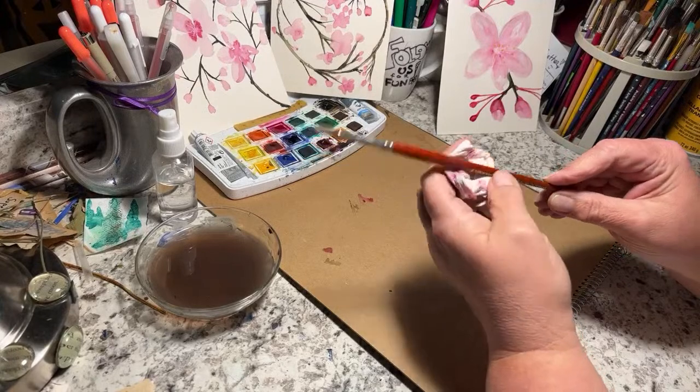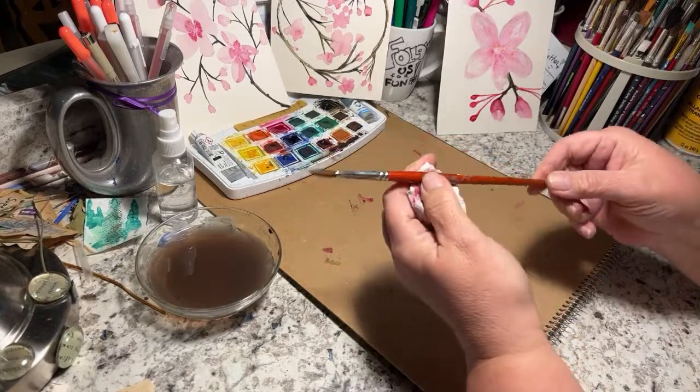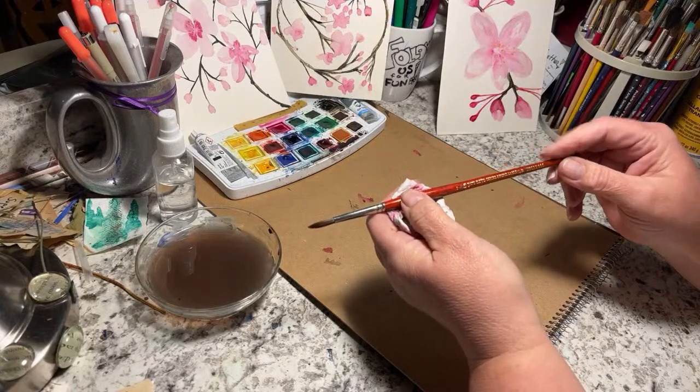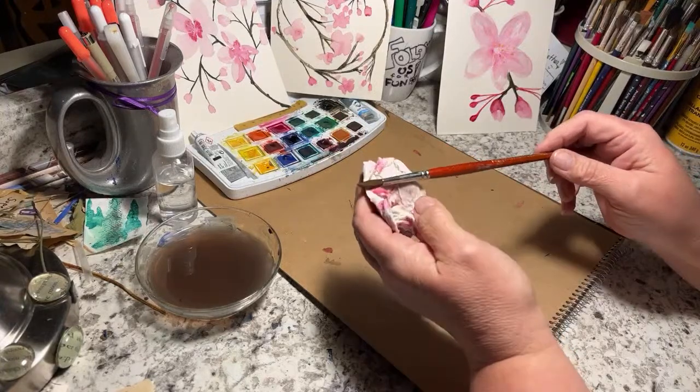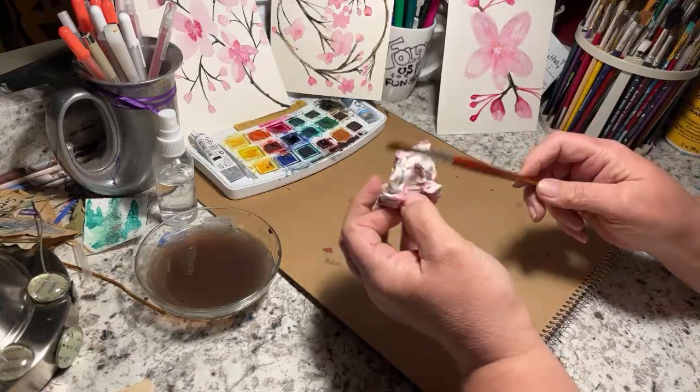And there's some oil paint on there too. I'm super, super bad for using something that should be a watercolor brush. I use it on everything. And that's not a good idea to do. But I do it.